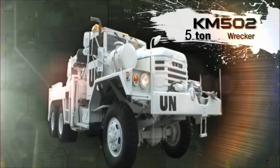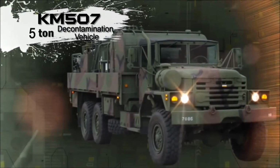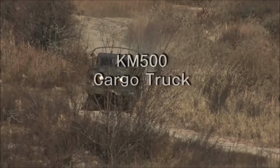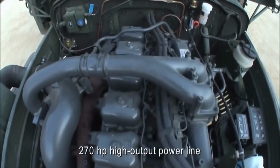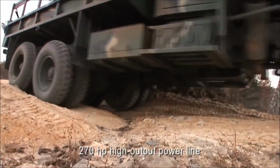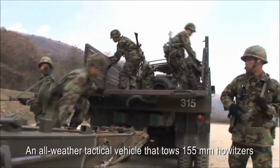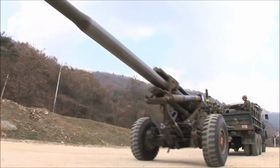Now, we'll introduce the high-powered Kia Military Vehicle 5-ton series. The base model is the KM500 cargo truck. It has a maximum output of 270 horsepower with its optimum engine and power lines. It is an all-weather tactical vehicle that can tow a 155mm howitzer, as well as transport platoon forces and heavy cargo.